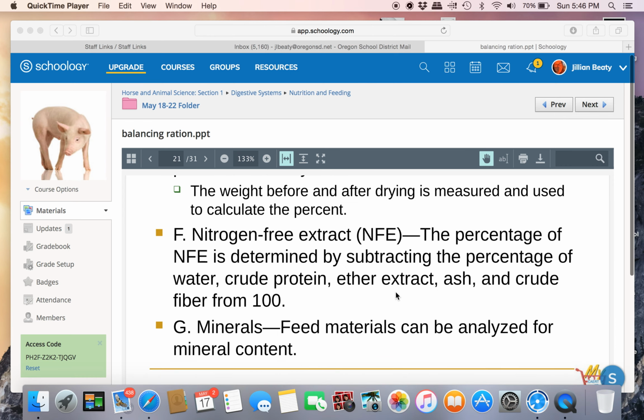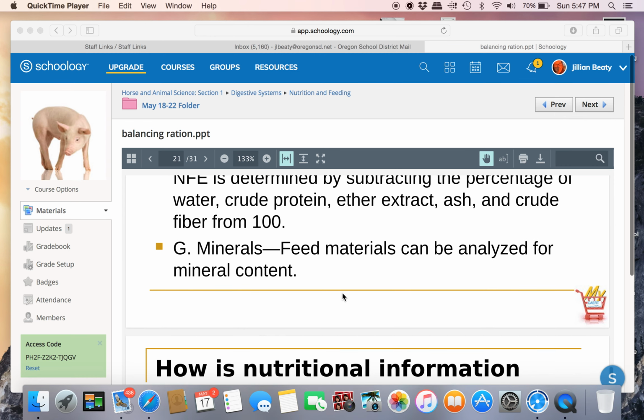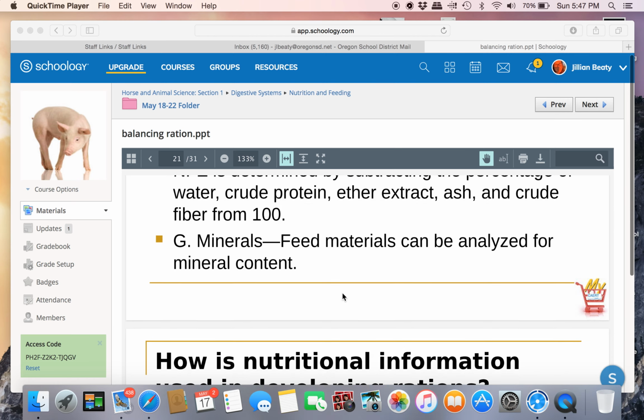NFE is nitrogen-free extract. The percentage of NFE is determined by subtracting the percent of water, crude protein, ether extract, ash, and crude fiber from 100. So it's basically whatever's left. And they can obviously analyze the mineral content, as we know is important.